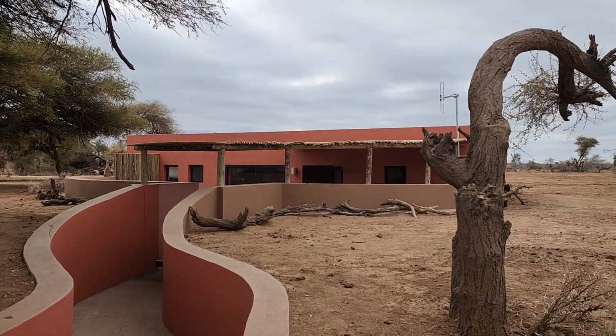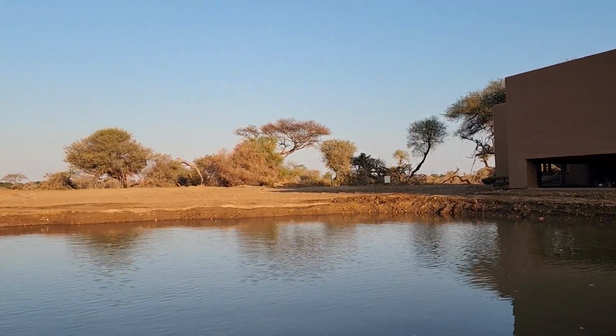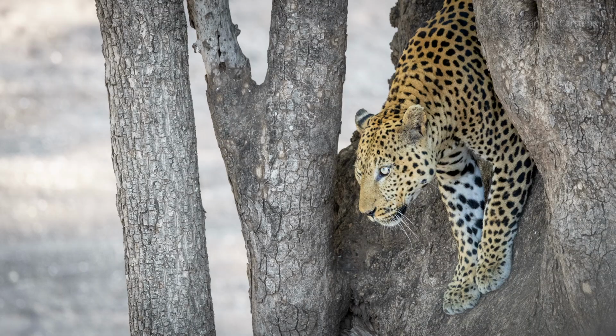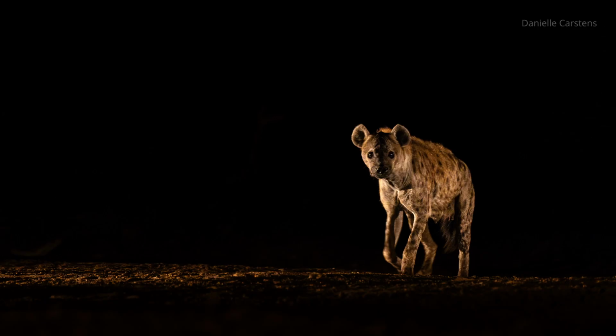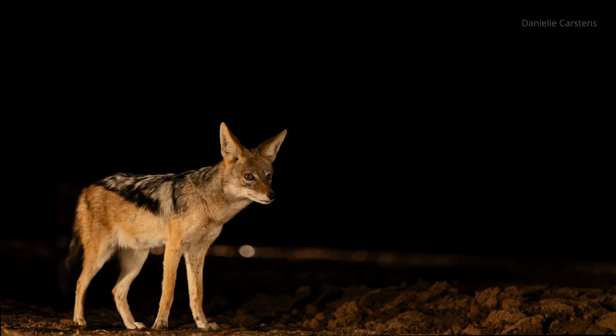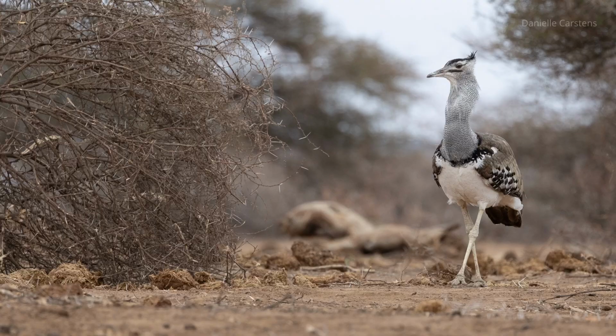As you approach, you realize that you are in true wilderness, surrounded by wildlife and silence. Mashatu Nature Reserve has an abundance of wildlife, including leopards and lions, and some of the regulars at the hide are warthogs, spotted hyenas, blackback jackals, steenbok, lots of elephants, as well as an array of bird species.